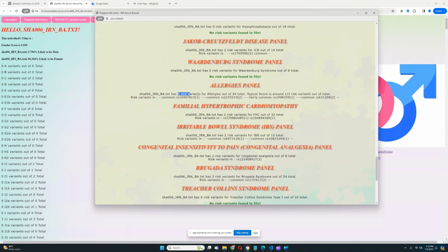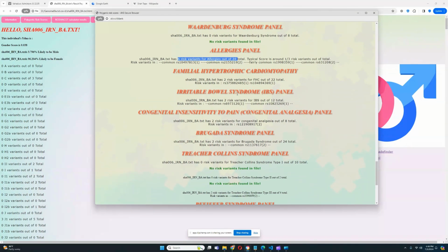We see only 6 out of 24 for allergies. So she's definitely quite protected from allergies. She does have 2 uncommon risk variants for familial hypertrophic cardiomyopathy. And we see 2 for the same trait, and this is probably not a miscall. These are probably not miscalls because they're both for the same trait and they're both located right next to each other. And they're both probably in the same gene.